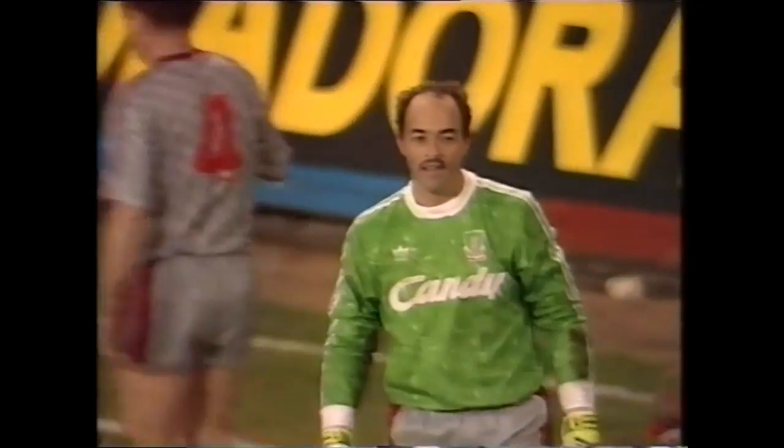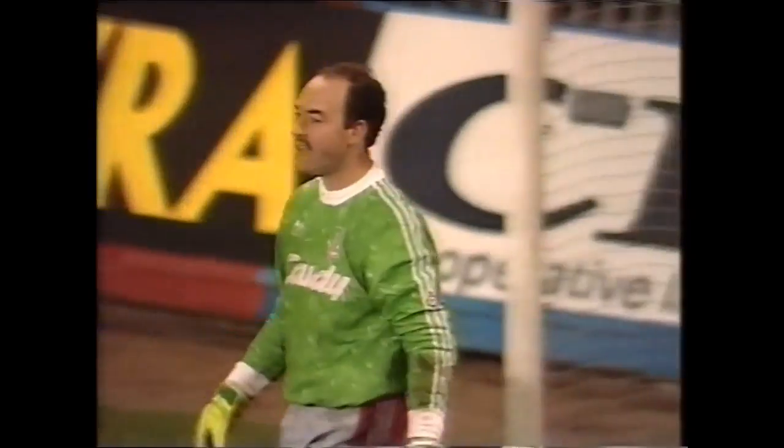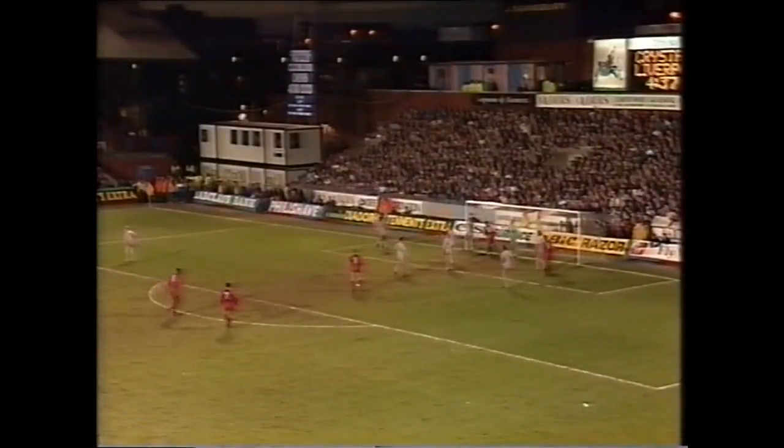Now that's what you call end-to-end stuff. Great breakaway there down the right. More great work from Ian Wright. A terrific crossfield pass to Mark Bright here, who does a nice little cross to the near post, and Andy Gray, everywhere on the field, just gets in front of Bruce, but Bruce did enough to stop them scoring.